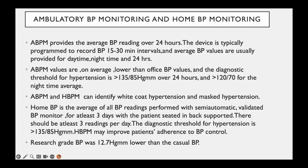The nighttime average value should be less than 120 over 70, and daytime it should be less than 135 over 85 when we are using this ABPM BP recording. If it's more than that, it diagnoses hypertension. And that can identify patients who have white coat hypertension and masked hypertension, because we can't always measure the blood pressure with standardized office BP. Then we can ask for home BP.